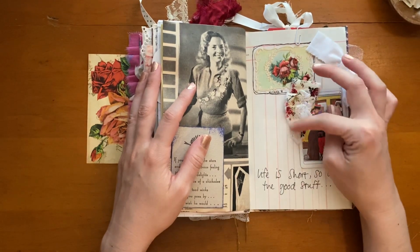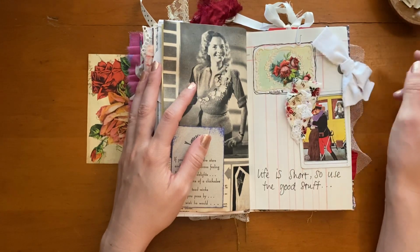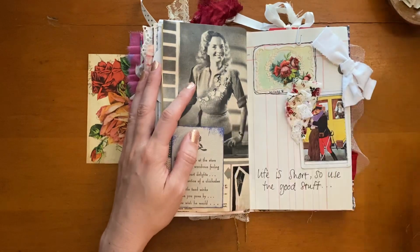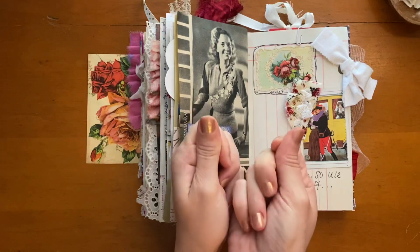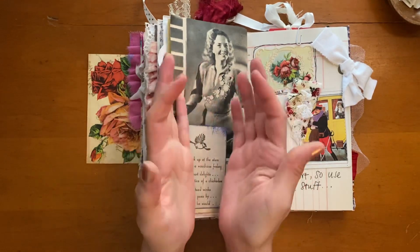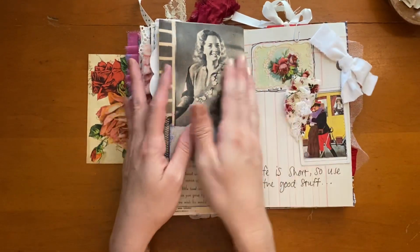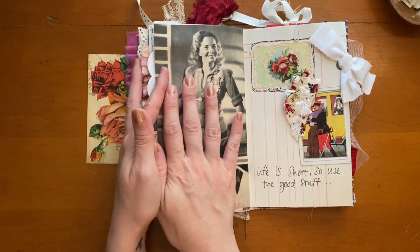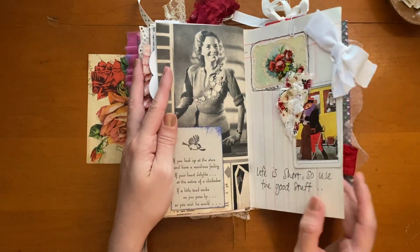And she was like, yeah, life is short, so use the good stuff. And so I just thought that was so funny, because I am the worst about finding a little scrap of paper like this and just, ooh, it's so precious, I don't want to use it. But she's right, use the good stuff and keep some of it for yourself. I'm always putting all my best stuff in my journals that I make, and so I just wanted to keep some of it for myself, and so there we go.